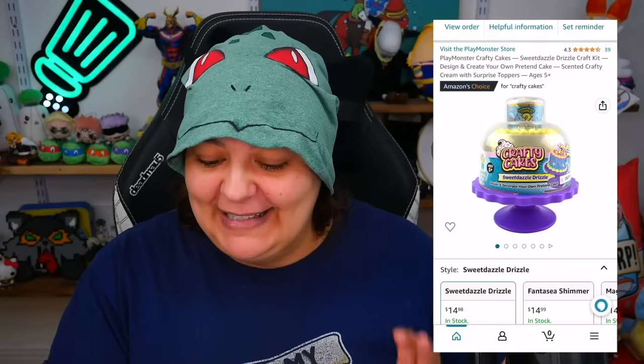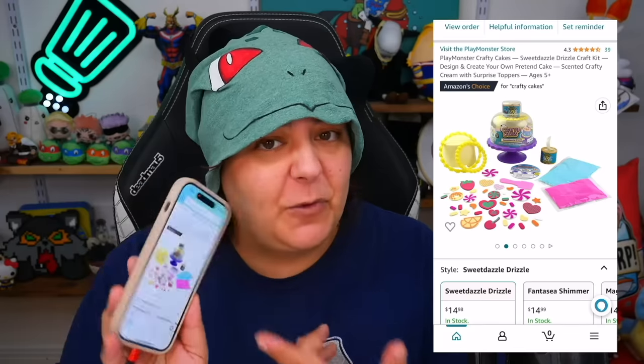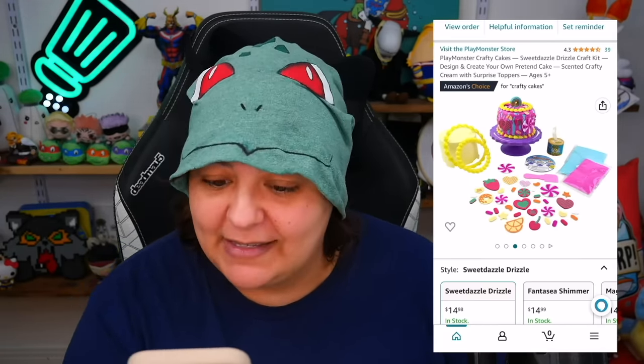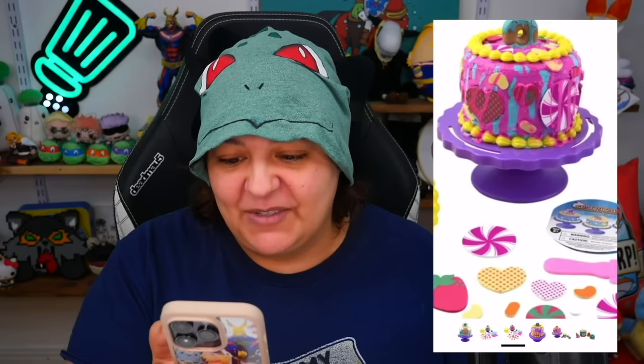But the concept behind this Crafty Cakes type of craft and mystery box is that you're getting a bunch of stuff. So you can see we have quite a few things going on over here. And then more decorations. I can't help looking at the cakes and they look like an absolute mess. I'm curious if we can make them actually look good or if they're just going to look like this. You know what, let me zoom in. That is a mess. There's a lot of drizzle though.